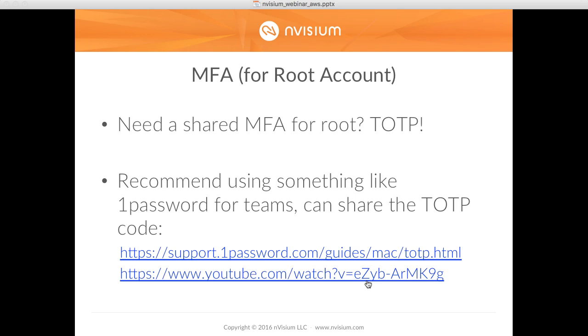So TOTP is a great protocol. And I really like 1Password, and 1Password for Teams can allow you to share that TOTP code. Basically, the app and other apps like 1Password allow you to take a screenshot of that QR code, enter in the credentials. Now you can share it with relevant team members, and they can always see that TOTP code inside the app. So it's really useful.